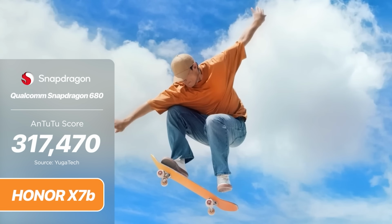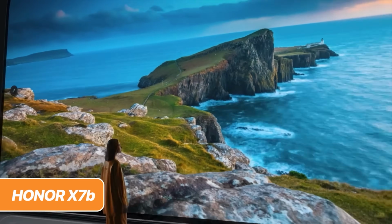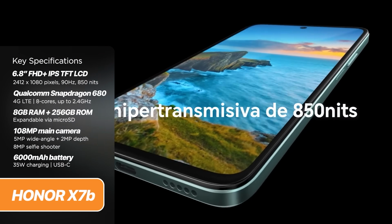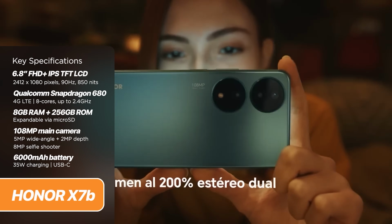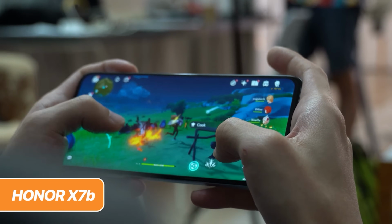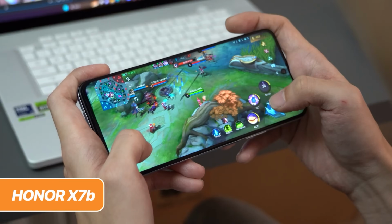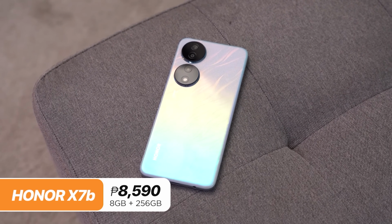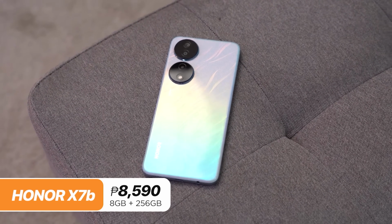At the rear, you will find two large camera rings that house the triple cameras, a 108 megapixel main shooter, 5 megapixel ultra wide, and a 2 megapixel depth sensor. Battery is rated at 6000 mAh capacity paired with 35 watt charging. The Honor X7B sets you back 8,590 pesos for the 8GB plus 256GB configuration.